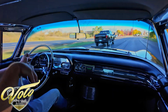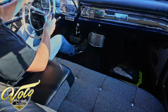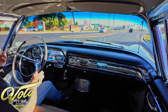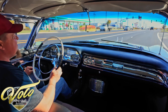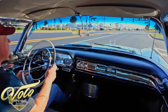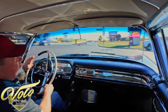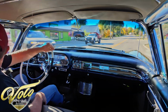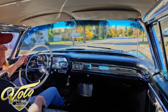Armrest folds up and down. These seats have been restuffed too. They got a nice, good cushion to them. Power steering, easy as could be on this one. Brake pedal feels great. I don't have any real qualms about it at all. Getting looks, of course. Gotta love it.